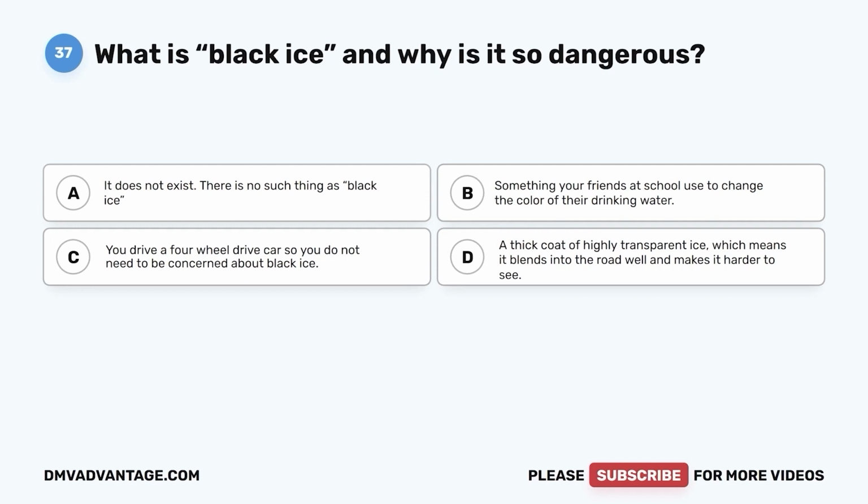A. It does not exist. There is no such thing as black ice. B. Something your friends at school use to change the color of their drinking water. C. You drive a four-wheel drive car, so you do not need to be concerned about black ice. D. A thick coat of highly transparent ice, which means it blends into the road well and makes it harder to see. The correct answer is D.